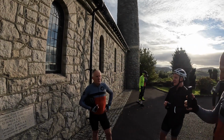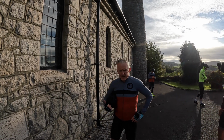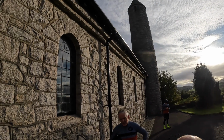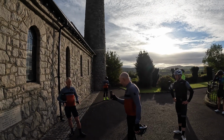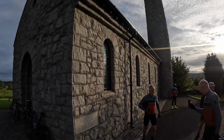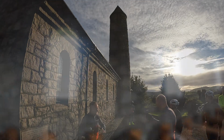So we're in Saul, and this is the site of Patrick's first church. Inside in the church is the oldest Christian relic in Ireland. It's a piece of stone of Patrick's original, where he celebrated the Eucharist for the first time in Ireland. Also, there's two lovely Harry Clarke windows inside. We can't see them from here.